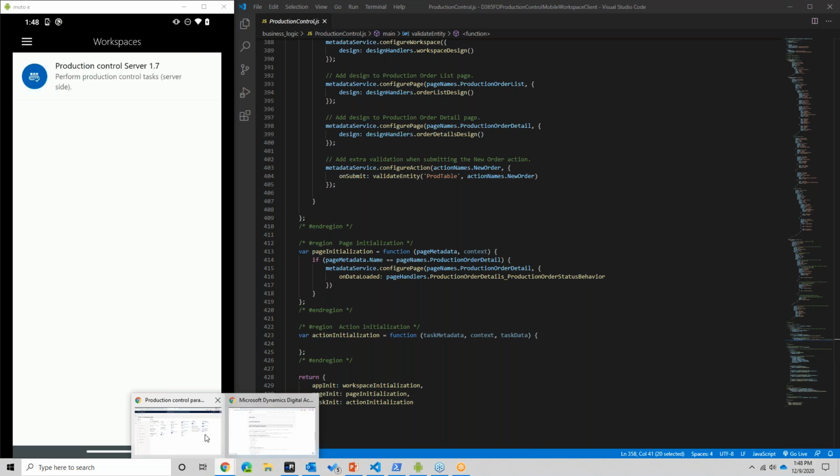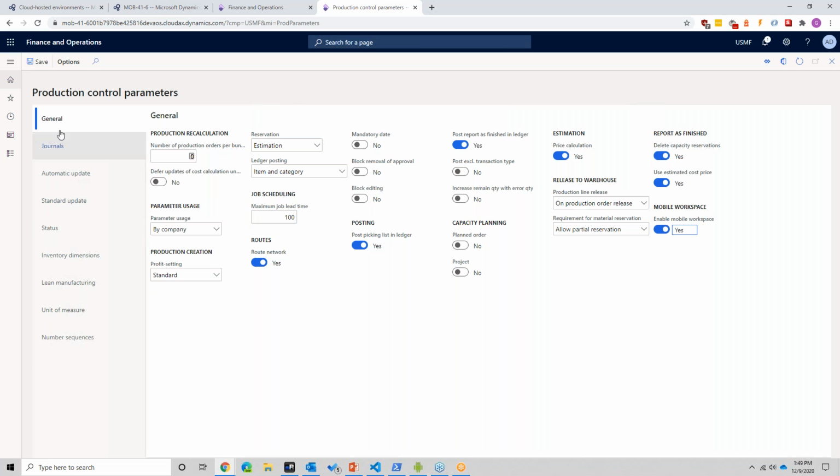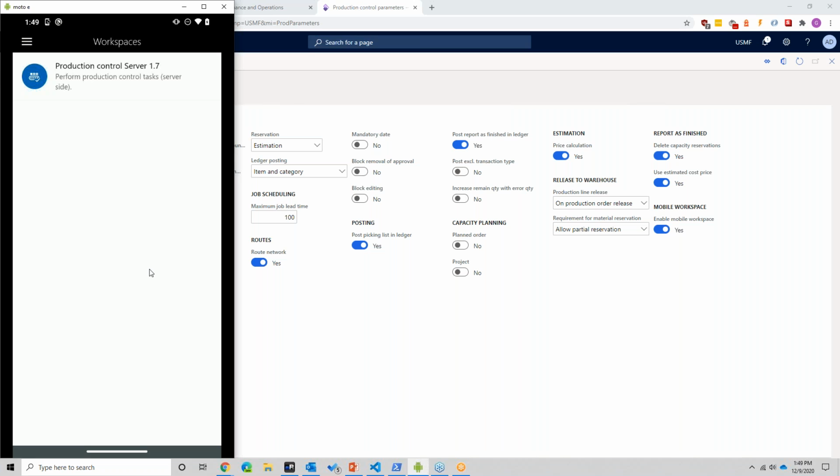So conversely, if I enable the workspace and I hit save, and then I come back to my mobile client and refresh it, it's going to show again.